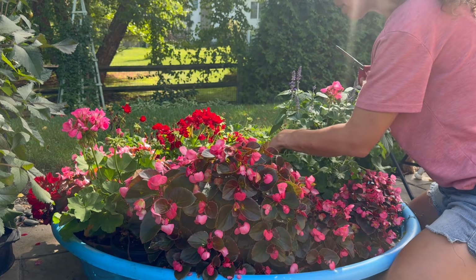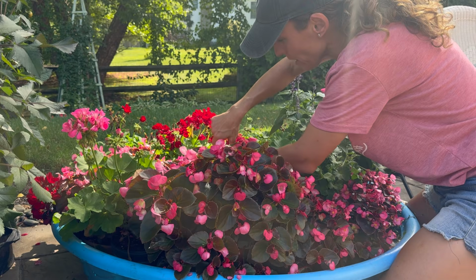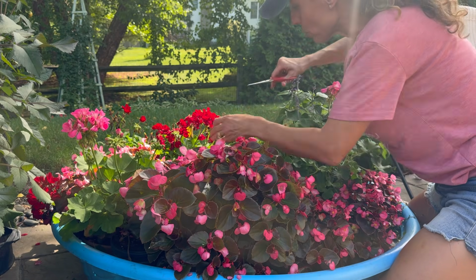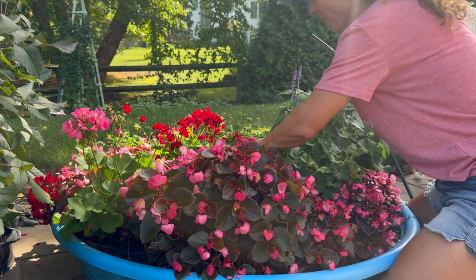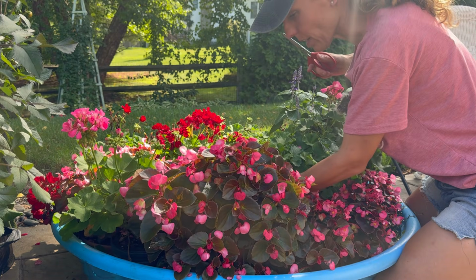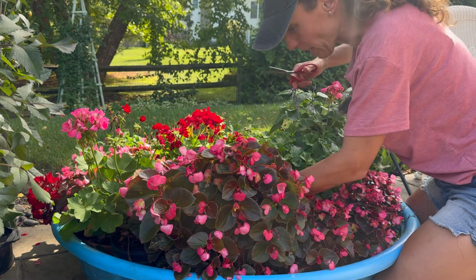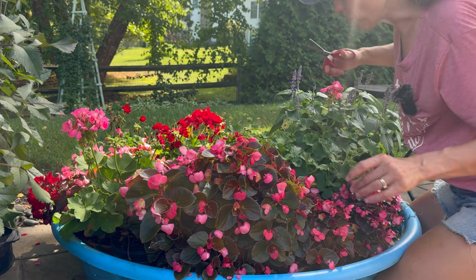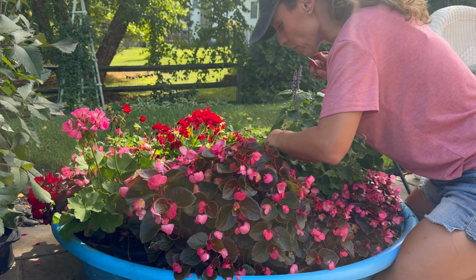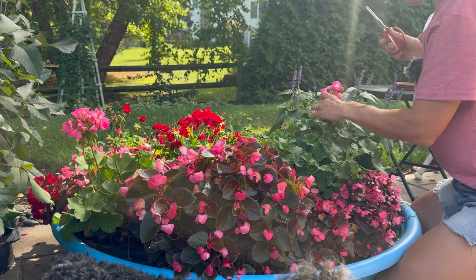Our weather is looking pretty moderate in the mid 80s. Lots of rain and thunderstorm potential too. So hopefully that'll be good weather to keep them hydrated and keep them blooming. Sometimes when it gets too hot, they don't bloom as well. So hoping for some good blooms in the next couple of weeks from my geraniums.